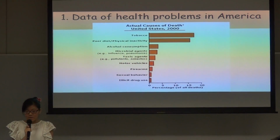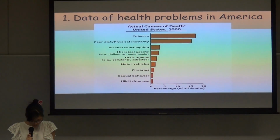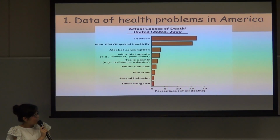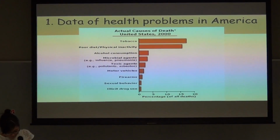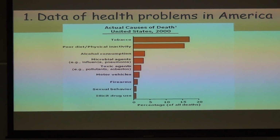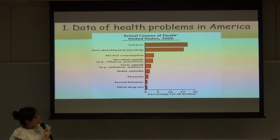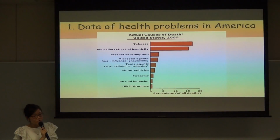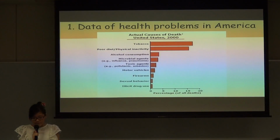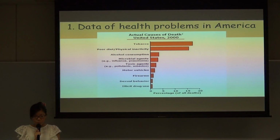I took some examples of health problems in America. Let's take a look at the actual causes of death in America in this graph. First cause is tobacco, but second is so close to tobacco. Japanese are healthier than Americans. I suspect the reason why is food.